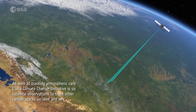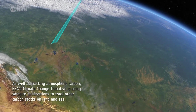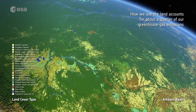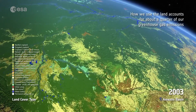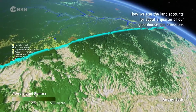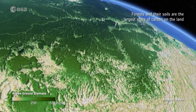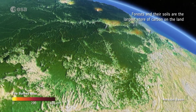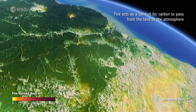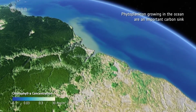As well as tracking atmospheric carbon, ESA's climate change initiative is using satellite observations to track other carbon stocks on both land and sea. How we use land accounts for around a quarter of our greenhouse gas emissions. Forests and their soils are the largest store of carbon on the land. Fire acts as a conduit for carbon to pass from the land to the atmosphere. And phytoplankton in the ocean are an important carbon sink.